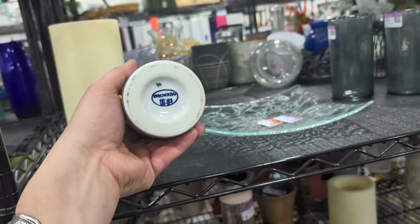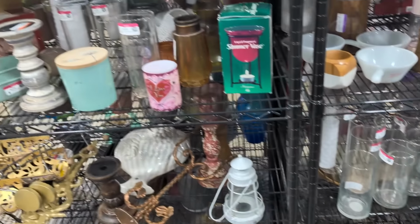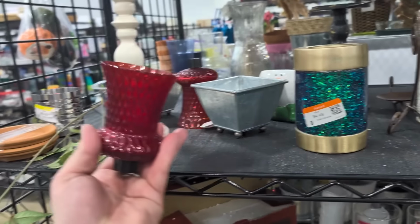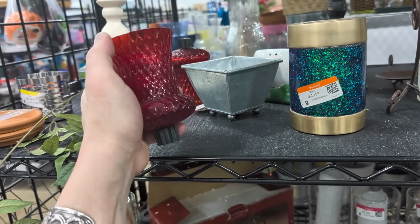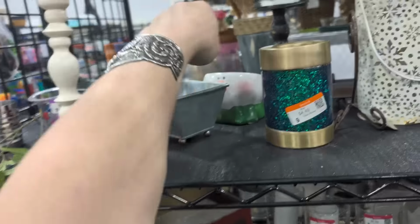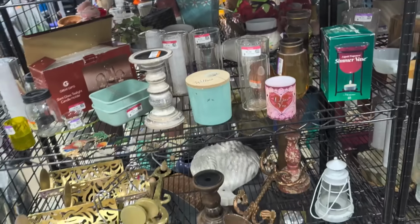Czechoslovakia porcelain. And of course, you know, Phoenix, that's where I live. So it's kind of cool that it's named after my city. Those are neat little candle, you know, they go inside of a candle holder, but glass, that one's got a big chip on it. Usually when I find them, they're plastic, not glass. So that was kind of a fun find.